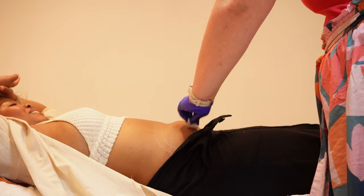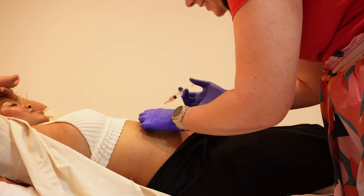My stomach. But then you're going to be lopsided. That's true. Okay, we're done. I'm not gonna lie, the injections are really, really not sore. It's just the burning sensation towards the end.